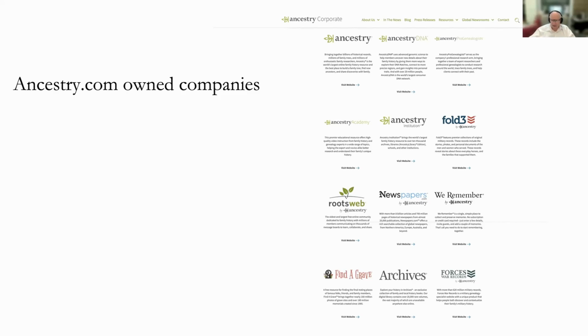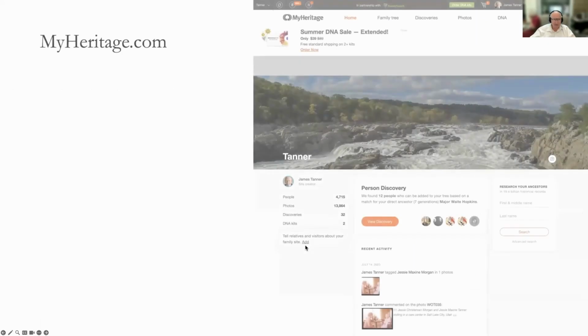Archives is another program that is purchased. It has a lot of books in it. It's basically a rare book collection. And then there's Forces War Records that have additional records from England, from United Kingdom military records. So there's kind of the summary of what happens there with Ancestry.